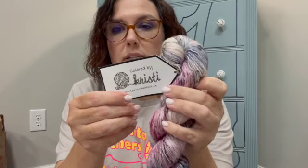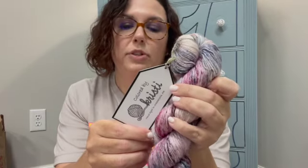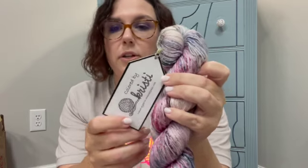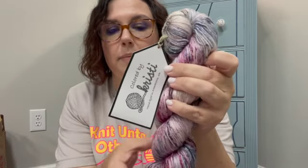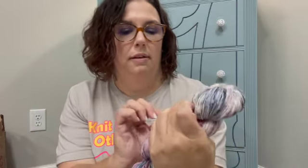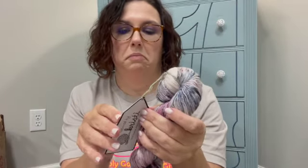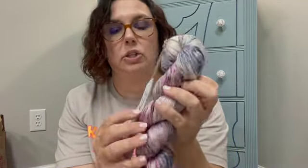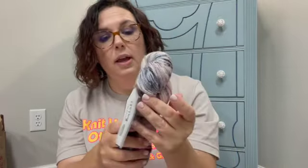This is Silky Sock, fingering weight. It was 50% superwash merino, 50% silk. It's 438 yards, and it is a 4-ply. And it does not have a colorway name on it. But this is colored by Christy. She's an indie dyer in Arkadelphia. I love this. It's so soft.